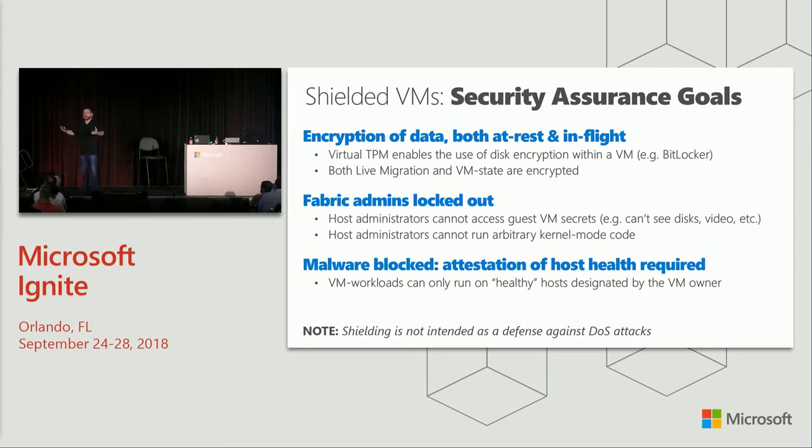Now, that was obviously a rather lengthy explanation, and not every bullet's going to take that long, I hope. All right, so fabric admins are locked out because the keying material used to encrypt the VM's file system is BitLocker's full volume encryption key. They don't have that. It's inside the TPM. The TPM is encrypted by keys that are held on an external attestation service. Malware is blocked because attestation of host health is required. If the malware is running and it caused the measurements to change, what do you think is going to happen? If the measurements changed, we don't release keying material.